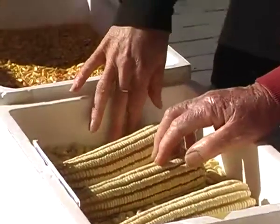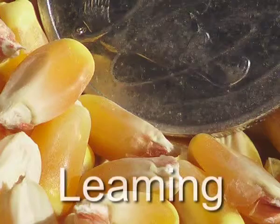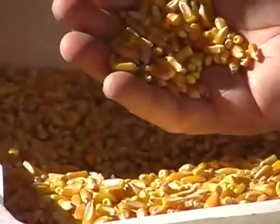This one here is the old Leaming. That was a very popular maize in the early days, and it's very popular with the racing pigeon men because it's such a small grain.